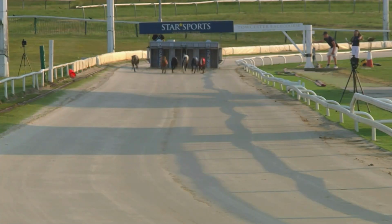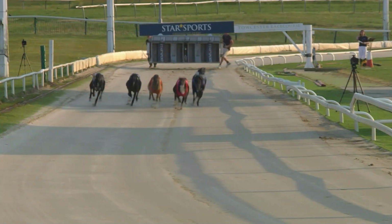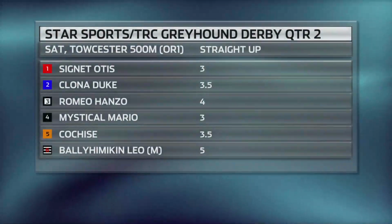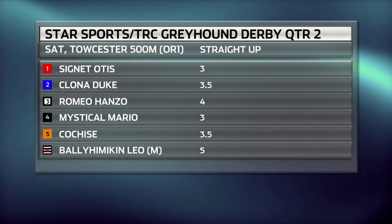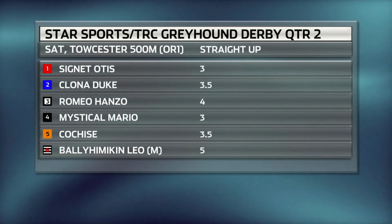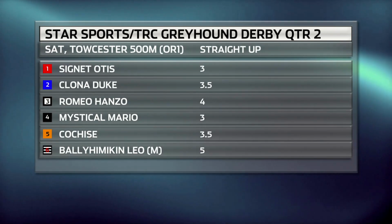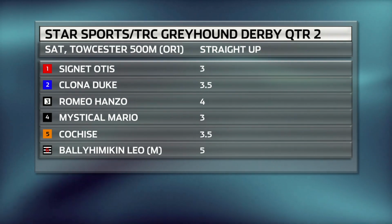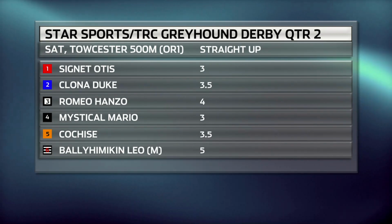Well, he broke pretty well, and you can see he immediately edges off. He probably ends up in Trap 3, 3.5, taking the path to the bend. So I'm pretty confident that his middle draw will not count against him. I like the makeup for him. You also have to say, I think that Ballyhimmock Leo in Trap 6, another for Graham Holland, who's well represented in this race with 3 runners, has a decent draw, a middle seed, but certainly edges a little bit to the outside, and both Cachise and Mystical Mario should stay out of his way. But I think Romeo Hanzo there has got a good middle draw.